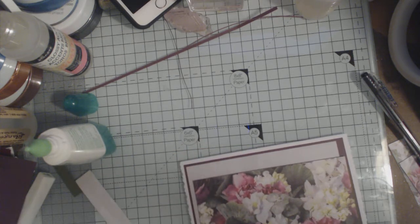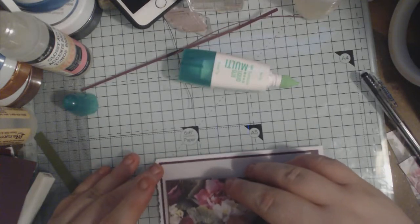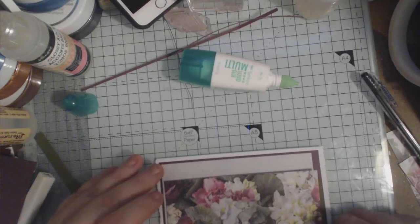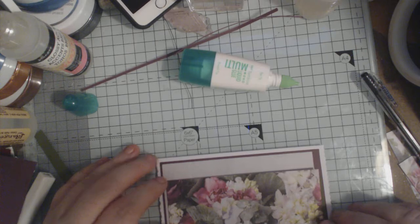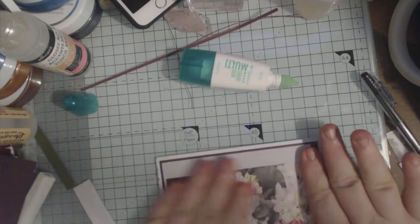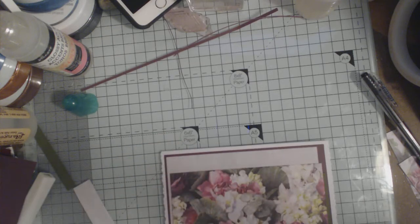I really like that idea. Right, so let me just get that glued down. And I don't have any of these designed like this, so it's nice to have something different, I think. Right, so I want a little bit shown over there, a little bit shown there. Let me move it in a wee bit, that's it. Perfect.